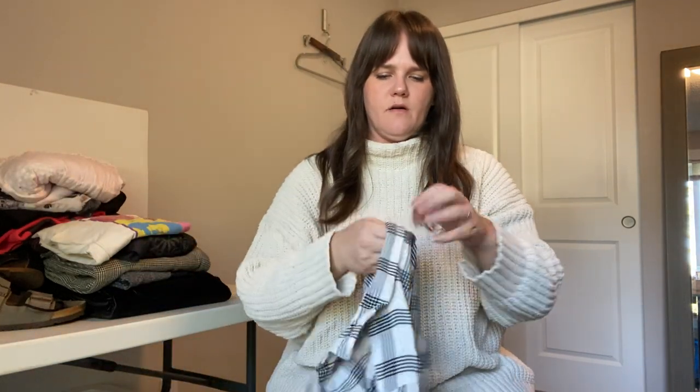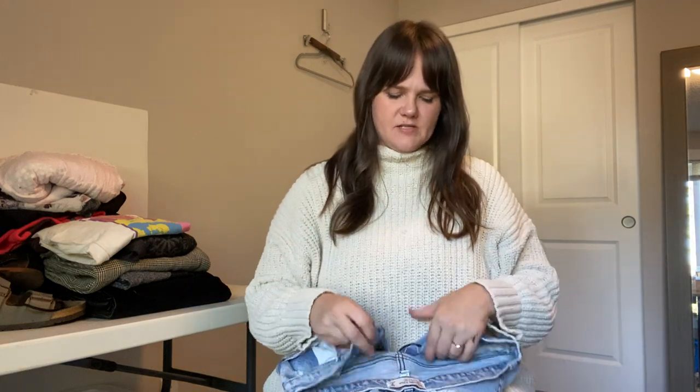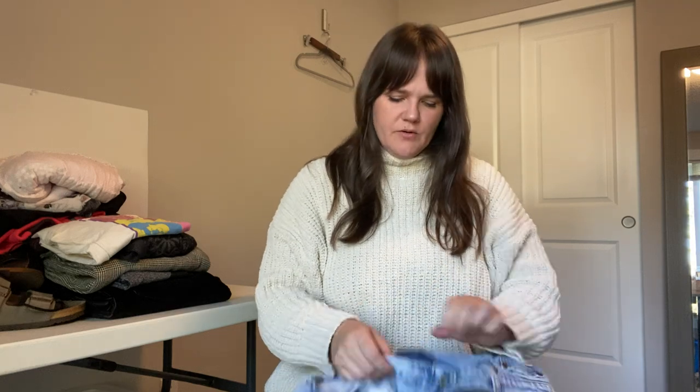I've got a Loft. This is for me. I'm not a big fan of selling Loft. It just doesn't move very fast, but I love to wear it. It's a really good career wear.